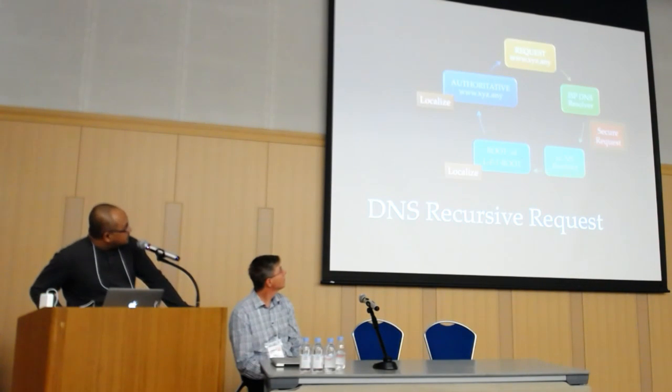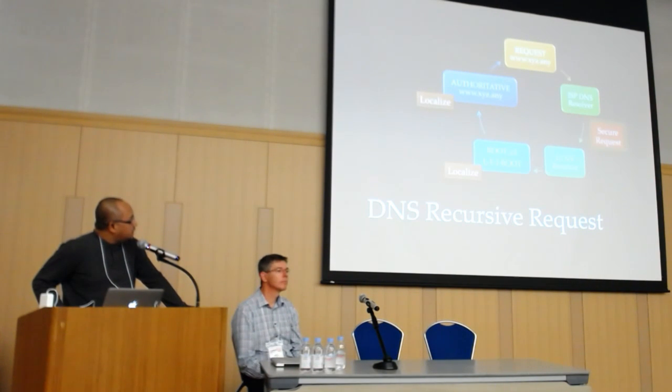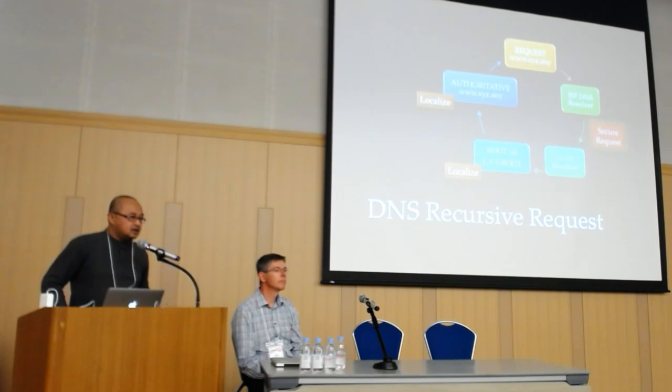This is how DNS recursive requests happen. Normally, the user will request DNS from the ISP, and then it goes up to the root and then to the authoritative DNS that is being requested. But in this scenario, with this proposed design, we will localize all of the services needed. For example, the root servers are already hosted in Indonesia. We have L, F, and I root now. So all of the traffic only happens in the Indonesian network.